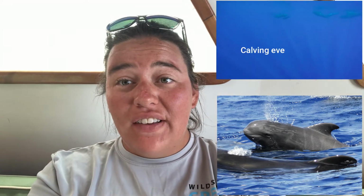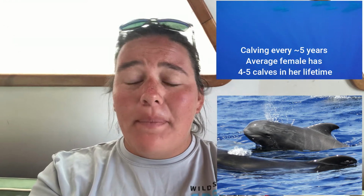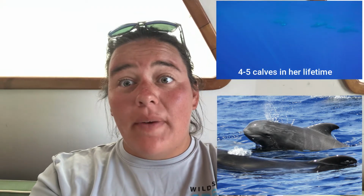All right, so our pilot whales can have their calves about every 5 years, and they're going to maybe have 4 calves in their lifetime, maybe 5, and they're going to nurse them for about 2 years. They do hit a period of menopause where they can no longer have calves. As far as that menopause, she's usually going to stop having the ability to have a calf once she hits her 30s, maybe mid-30s.